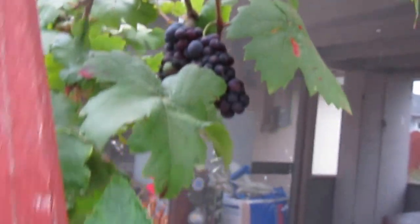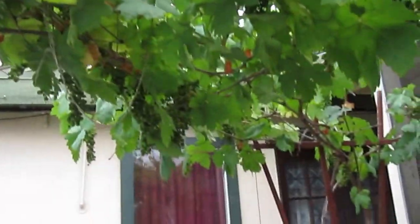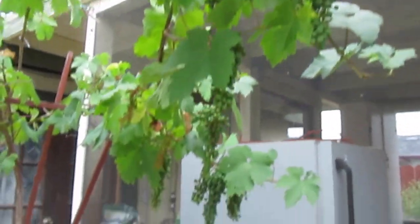My grapes are starting to get ripe now. This is the first one that started, so there's a lot of fruit that I can start harvesting. And then this is the second pot. And again, look at it. It's got a lot of fruits. So this has been a month and a half since I last filmed.